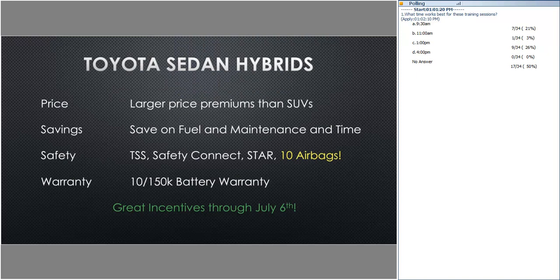All right, so in summary, on our Toyota sedans, there's a little bit larger price premium than some of our SUVs for the hybrid powertrain, but don't focus just on that increased price for the hybrid powertrain. There's other things, right? There's additional equipment that you're going to get. There's fuel savings. There's a performance increase. There's additional things like the environmental aspect, lower carbon footprint. So make sure you sell all the features of the vehicle.